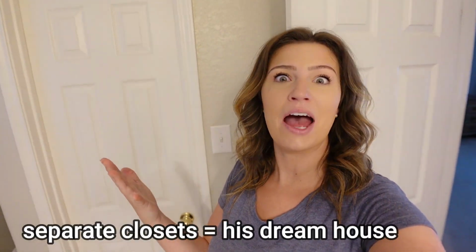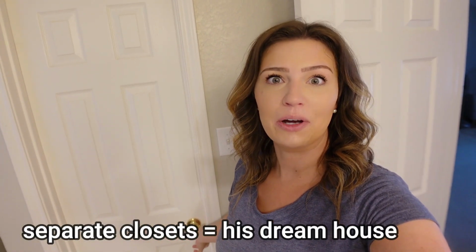And the very last space that you haven't seen is my husband's closet, which is here in the bathroom. And this made this house his dream house before I did the first renovation.